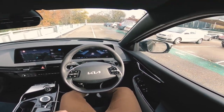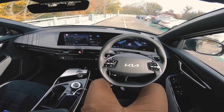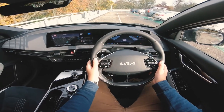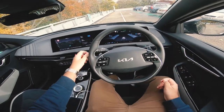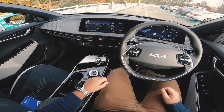So just adjust my chair a little bit, move it forward. The adjustment is quite great. You can see the adjustment in the steering wheel here, move back and forth, up and down. It's great. We'll leave it just about there so hopefully you can see that speedometer there for you as well. Go ahead and put the headlights on automatic, don't need to be wasting that.